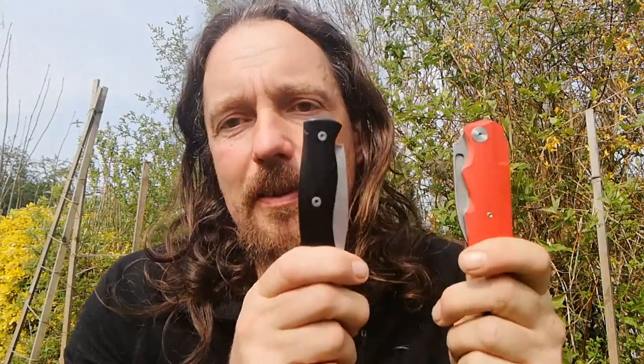Okay, I've got a comparison today of two UK legal folding knives. So, UK legal, before you carry them on the street, double check my definition. You never know, I might be wrong. But as I understand it, if it's non-locking and the blade is less than 3 inches or 75 millimeters, then in theory you can legally carry it, so long as you're not taking it out to the pub or, you know, so long as you're sensible.